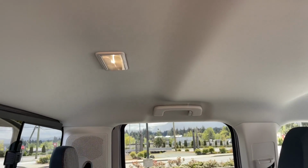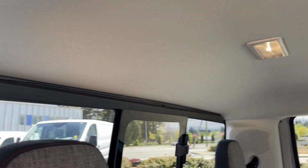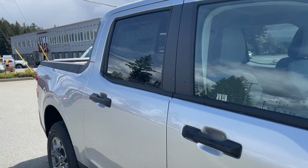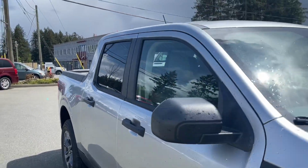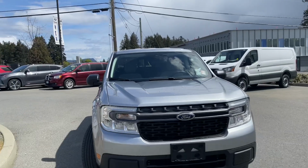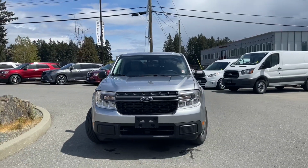And you also have hooks and handles on the side, lighting, and in the back, access to a sliding window. Black bumper, 5-foot box, privacy glass in the back windows, adjustable side view mirrors, daytime running lights, and so many more reasons to visit us.